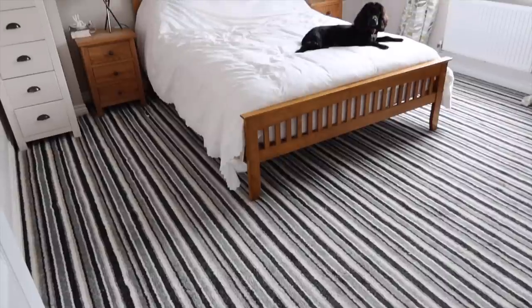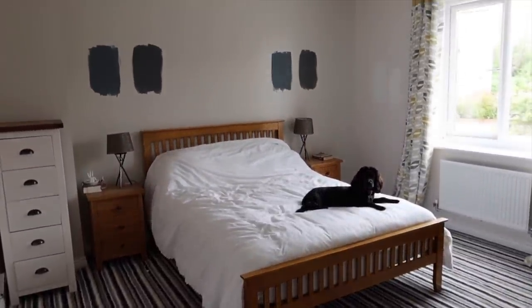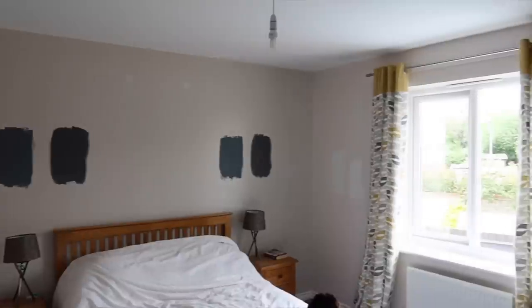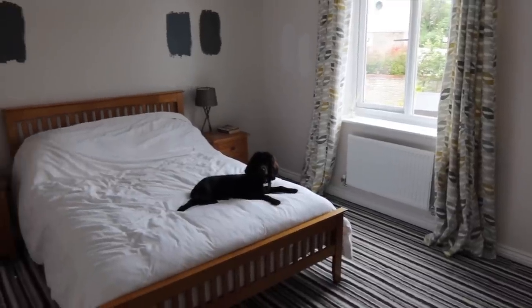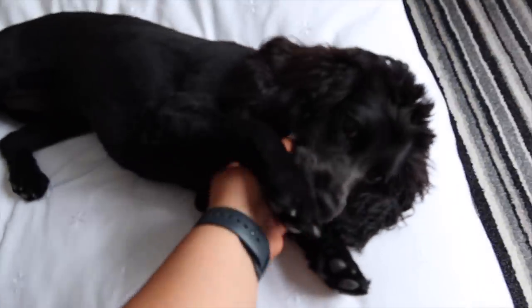Okay, so let me show you the room that we are going to be working on today. So here is the starting point of my sister's bedroom. Like I've shared previously, my sister's recently moved into this new house with her husband. There is nothing really wrong with this room at all. It just feels a little bit dated. It doesn't feel very homely. It doesn't feel very glam, anything like that. So we definitely want to instill a little bit more of their style into the house.